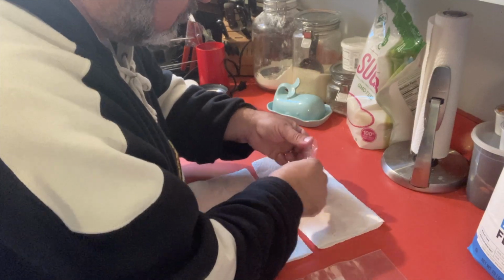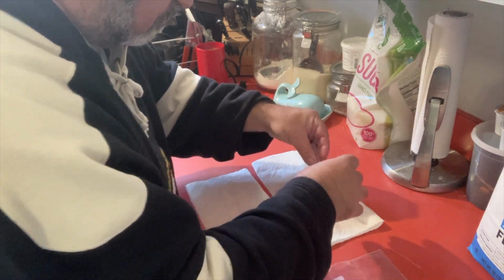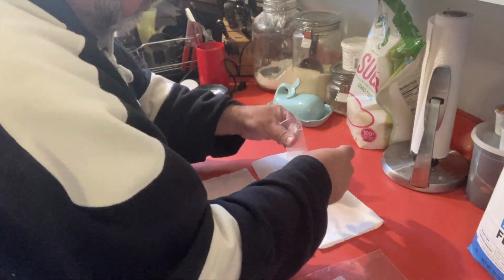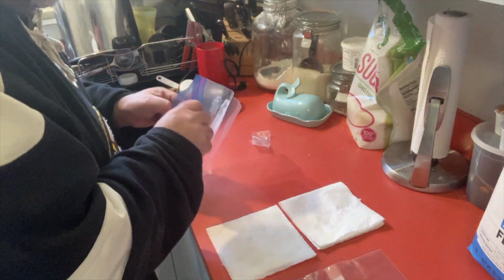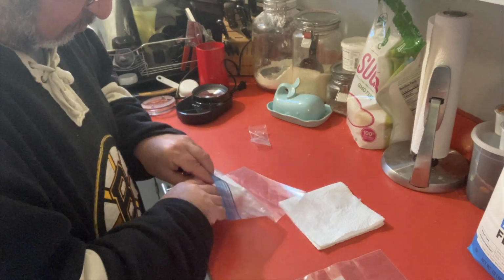It says 20 seeds. There's probably closer to 30 or 40 seeds in there. I'm just going to try and get a few. Really, you just want a few on each. You are going to fold the paper towels over, and then the paper towels will go in a Ziploc.